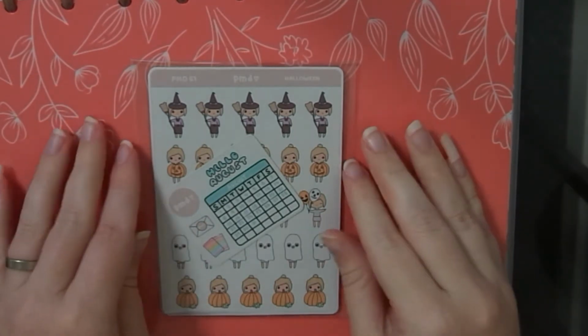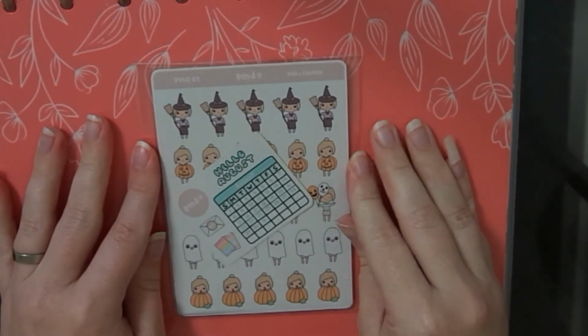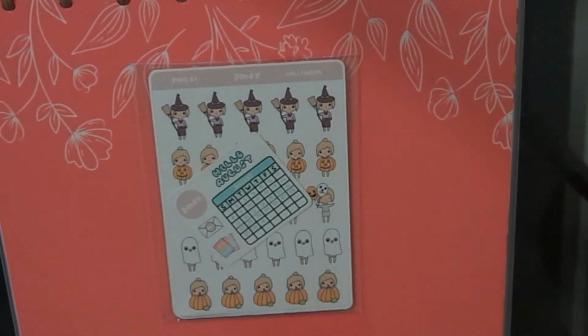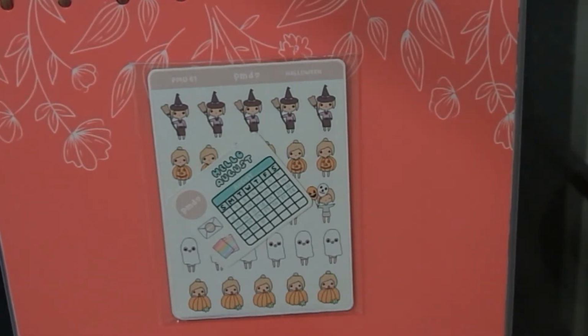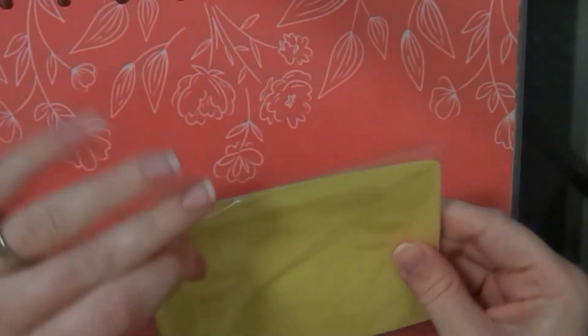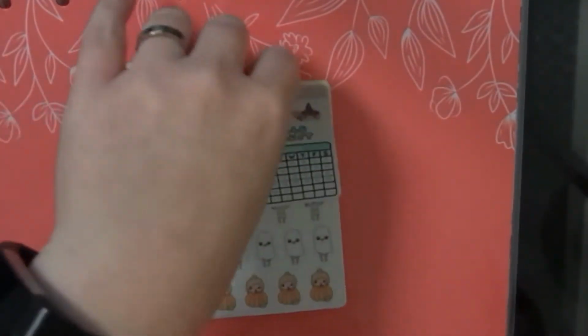I'm hoping that you can see these correctly. My camera is playing up a little bit, so I'm hoping it's recording correctly so that you'll actually be able to see these. But let's get stuck into them. She did release her Halloween stickers, and as soon as I saw them, I knew I had to get them. Sorry about the crackling of the sticker paper or the plastic.